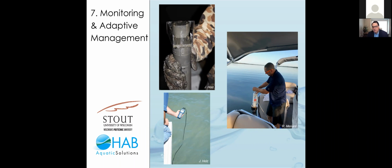Not everything's going to work as the model predicted. What do you need to do less of? What do you need to do more of? And how can you shift around your approach to maximize the cost effectiveness?